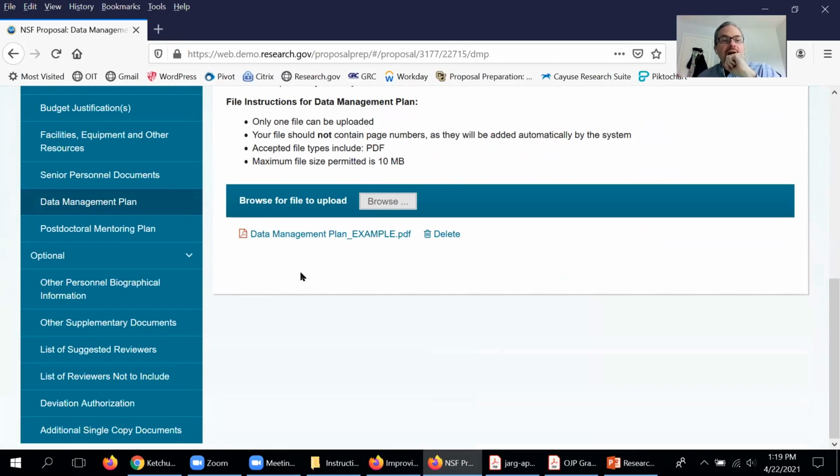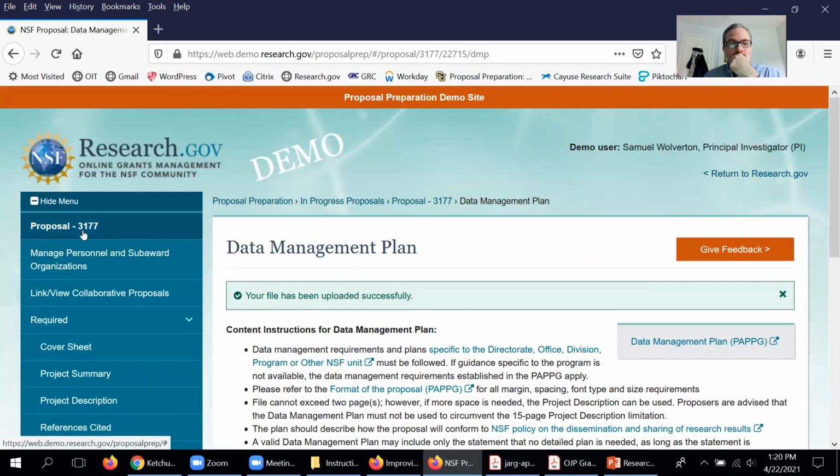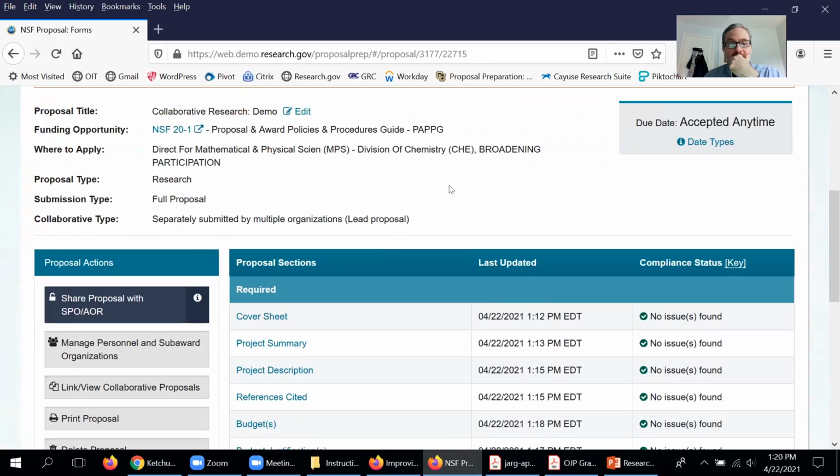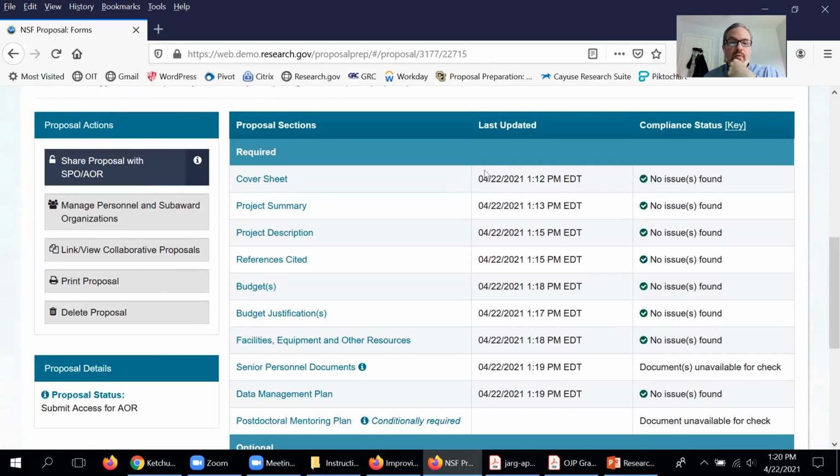So that's all the required docs. And then below here, you'll see the optional docs, like the other personnel biographical information for biosketches for any other people that are contributing significantly to the project that aren't senior personnel, as well as the other supplementary docs section. So right now, it looks like our proposal is filled out, ready to go, ready to contact your pre-award specialist and let them know that they can review it.